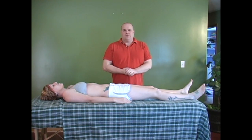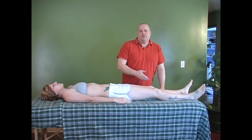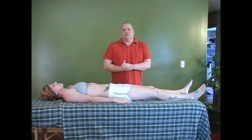Let me go over some of the basics with stretching. Stretching is one of the most underused therapies in the United States in today's world. With stretching, some people believe you can relieve up to 50% of the pain if you stretch on a regular basis. But again, the average American doesn't do a lot of stretching, and other cultures actually do a lot more stretching than we do.